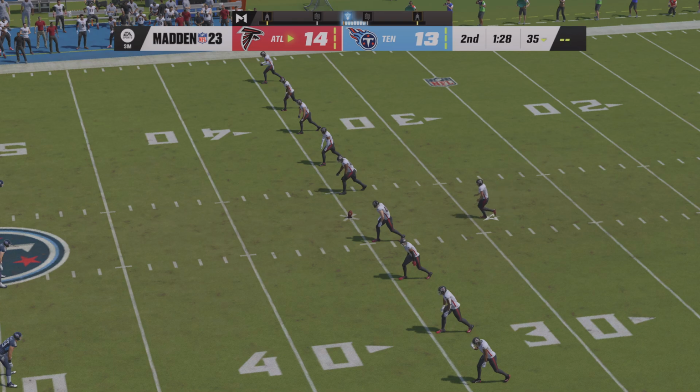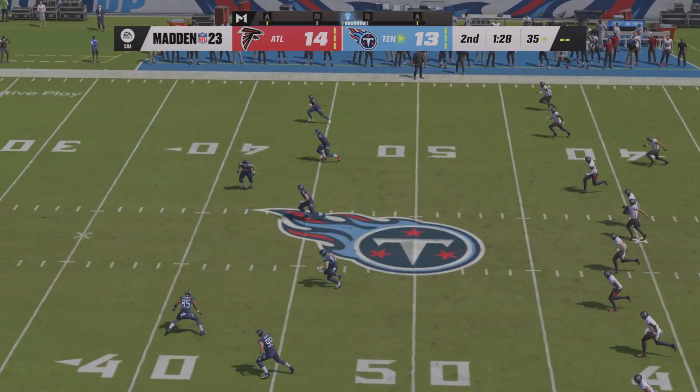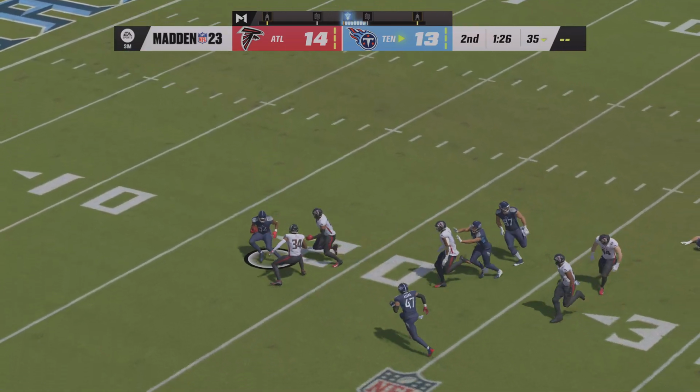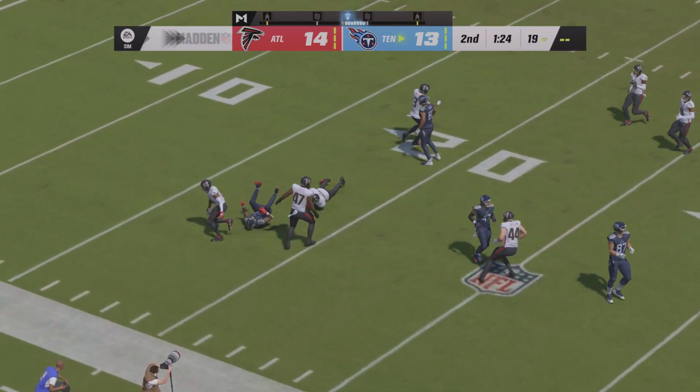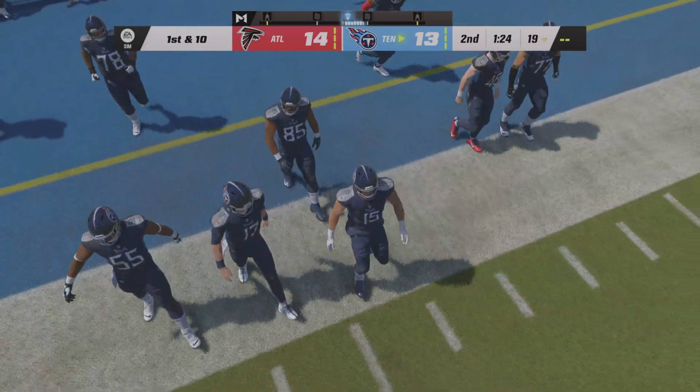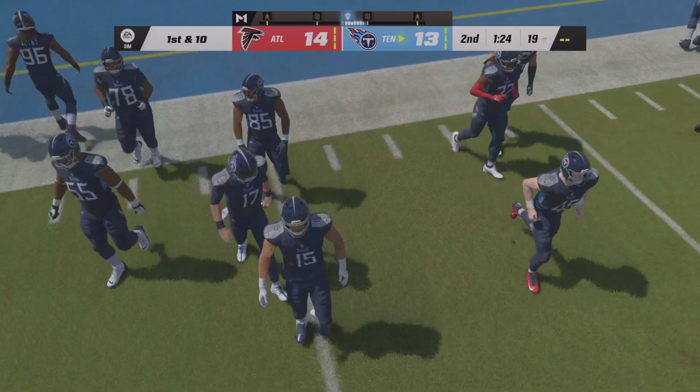Following the touchdown, here's Koo to kick off. From the 6. And he won't get this to the 20-yard line as he's down at the 19. Here's Tennessee ready to begin this drive offensively.